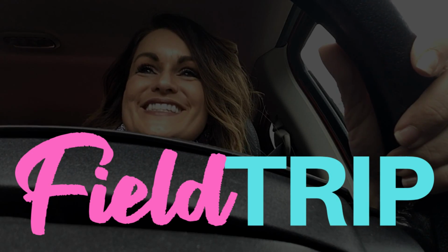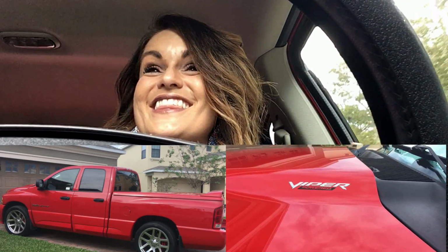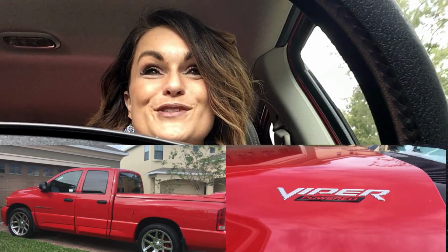So a couple of months ago I said to my husband, I really need a truck to be able to pick up some of the supplies I need at the home improvement store. And so my husband, being the awesome guy that he is, totally agreed, but of course he had to put his own spin on it. So I am driving a Dodge Viper truck. It's the fastest production truck that they make. So if I am ever in a real hurry to go to the home improvement store, I am golden. So thanks, honey.